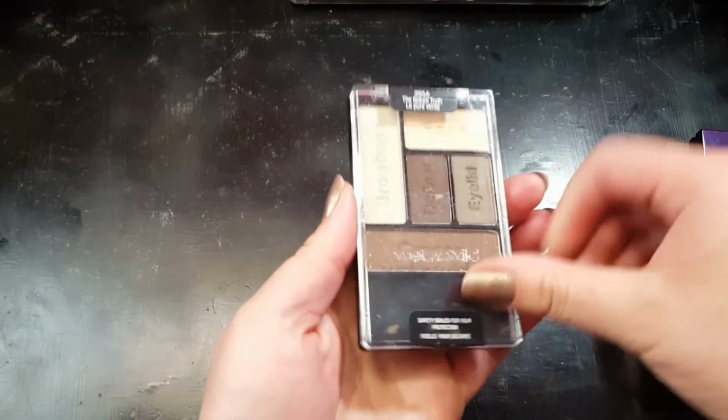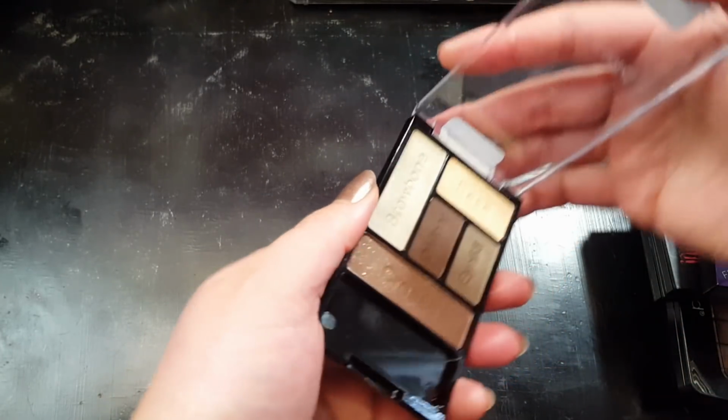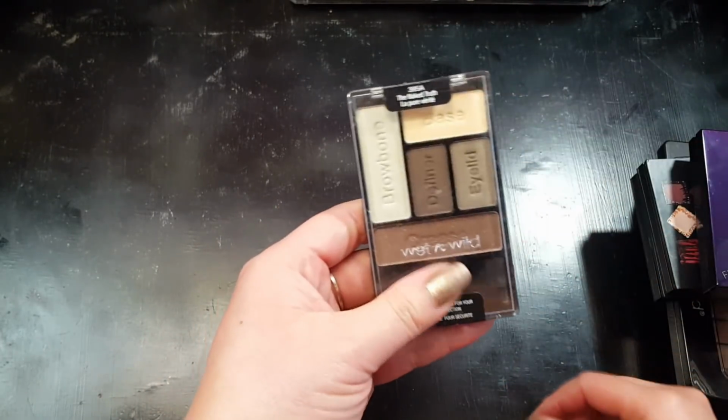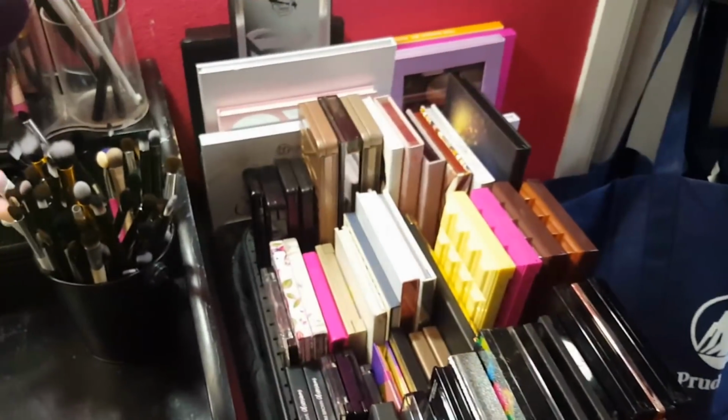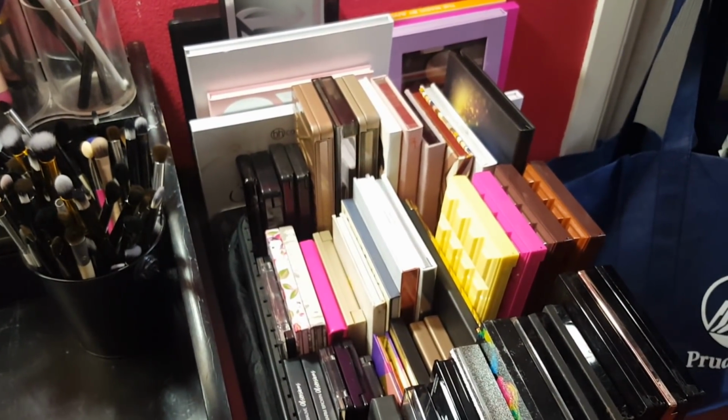And this one I have not even touched. I should really just get rid of it and give it to somebody. I might just do that. I have so many that I don't need to keep this. And I think that's it. And I really want to downsize. I know I have a lot.